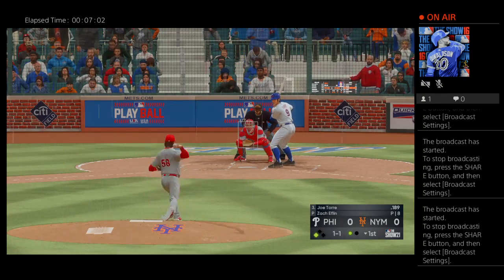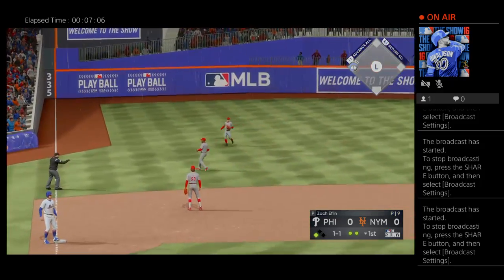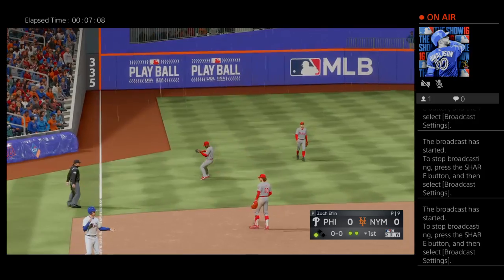Into the box now, Joe Torre. Swing and a looper to left. Rollins takes charge out there, and he stays with it for the second out.